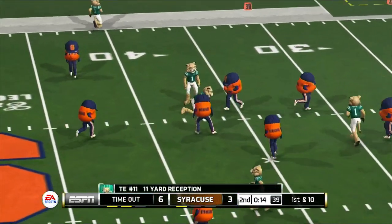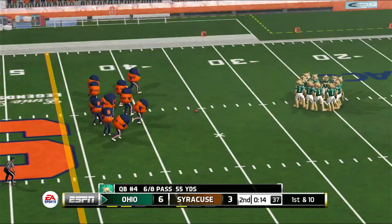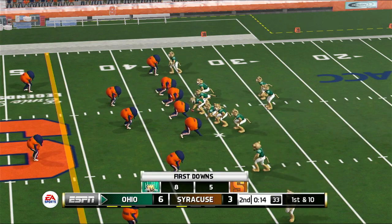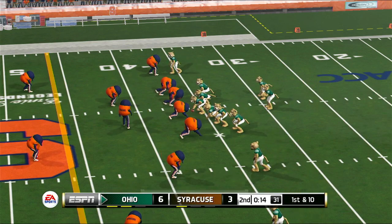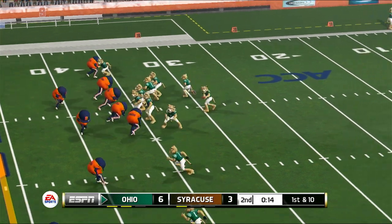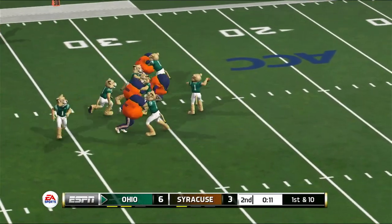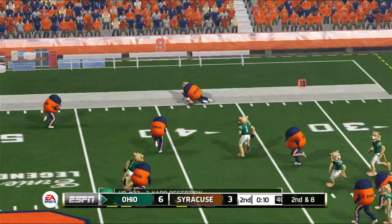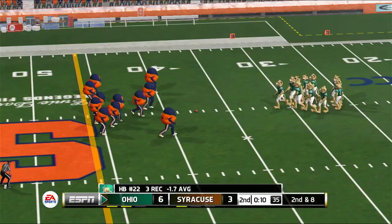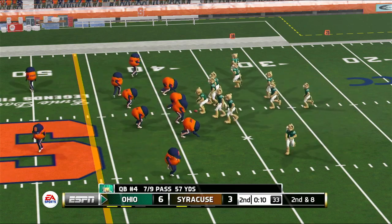And he's immediately tackled. Getting the ball to your tight end and allowing him to make plays in the passing game can really open things up on the outside for your real speedsters. He's pushed out of bounds at the 38. It's second and eight. Ball on the 38.